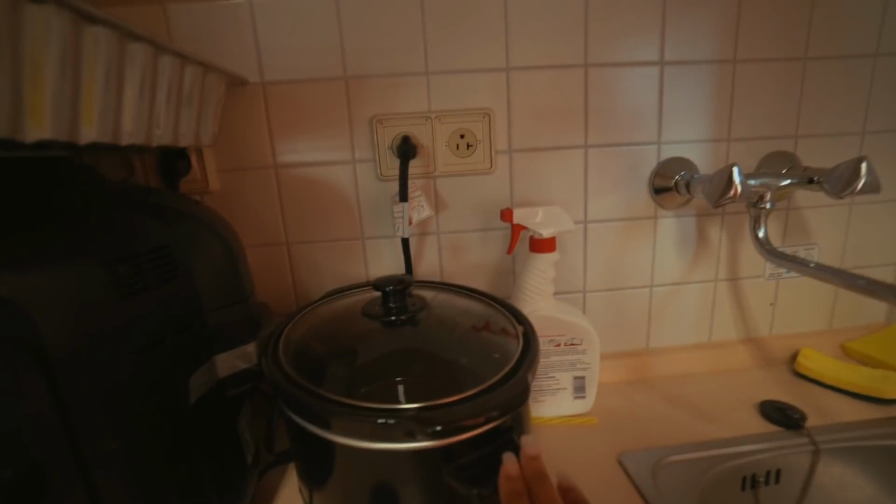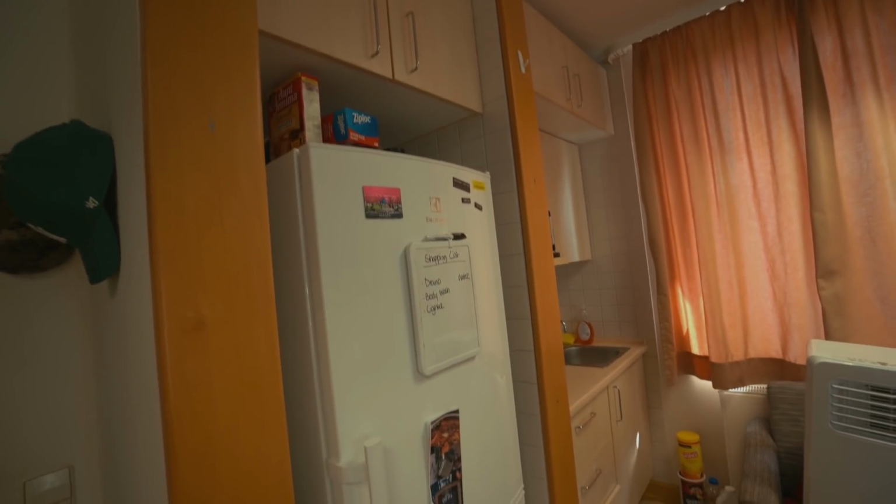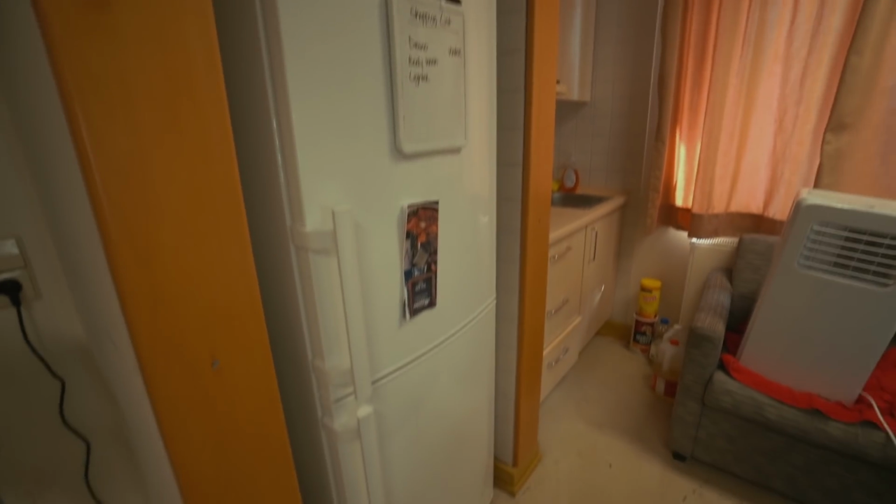I did buy this slow cooker, and I also did buy this Ninja Foodi Deluxe. Comes with drawers and just basic kitchen stuff, I gotta wash dishes. Then you come over here, you have a whole fridge. This fridge was brand new when I received it.